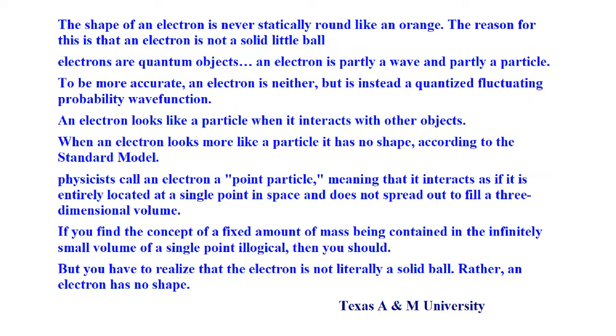Yeah, I guess that's what they call a quantum particle. That means they have no idea what a particle is or what an electron is. Okay, half the time it's a wave, half the time it's a particle, I guess. Who knows what they mean by all that. I mean, it's either one or the other. To be more accurate, an electron is neither. Okay, that explains it even better. But is instead a quantized fluctuating probability wave function.